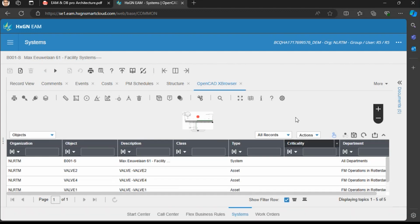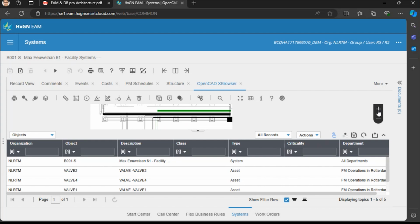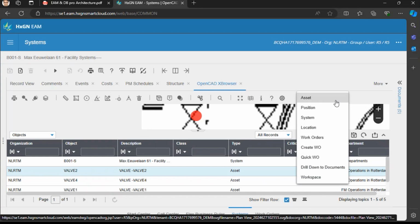I just did a pop-up of how many assets are there inside this building or in this facility system. You can see here B001S, which is a Maxwellian facility system, and it has many assets inside. This is the EAM window, and the front top half is the CAD window, you can say. The functionalities here are graphical, and at the bottom there is a list view. Suppose we know that there is a wall 2. If I select that, and if I click on action, see here, these are the features actually related to EAM, Enterprise Asset Management.